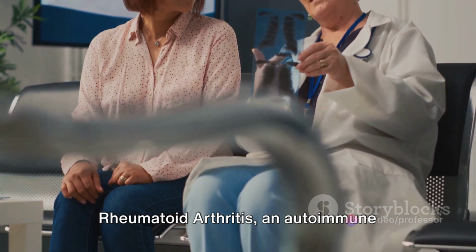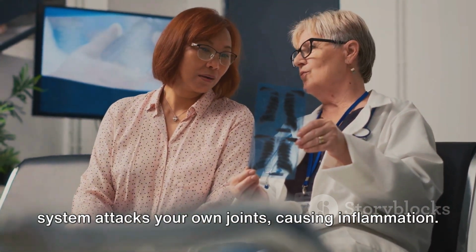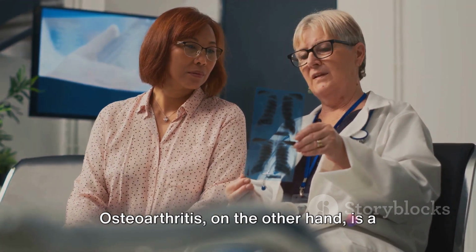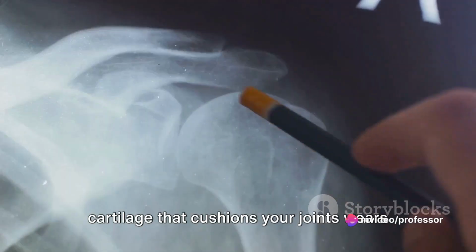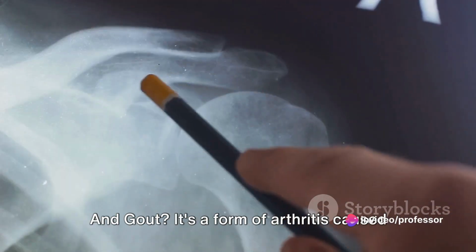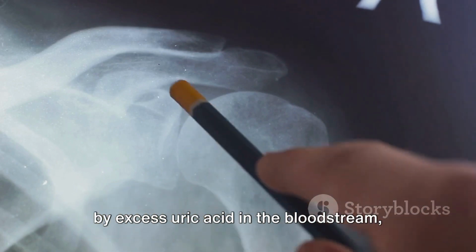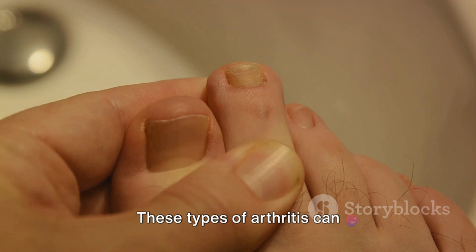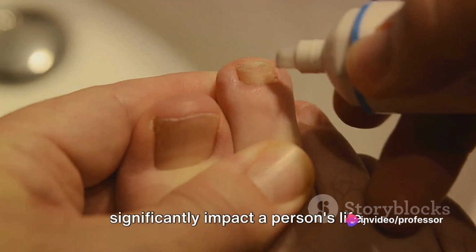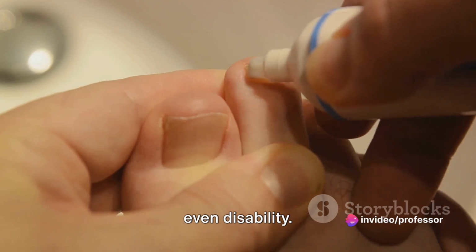Rheumatoid arthritis, an autoimmune disease, is when your body's defense system attacks your own joints, causing inflammation. Osteoarthritis, on the other hand, is a degenerative joint disease where the cartilage that cushions your joints wears away over time. And gout? It's a form of arthritis caused by excess uric acid in the bloodstream, leading to severe joint pain. These types of arthritis can significantly impact a person's life, causing discomfort, pain, and sometimes even disability.